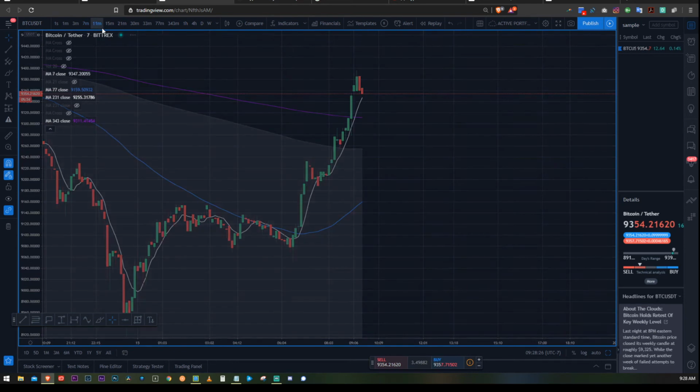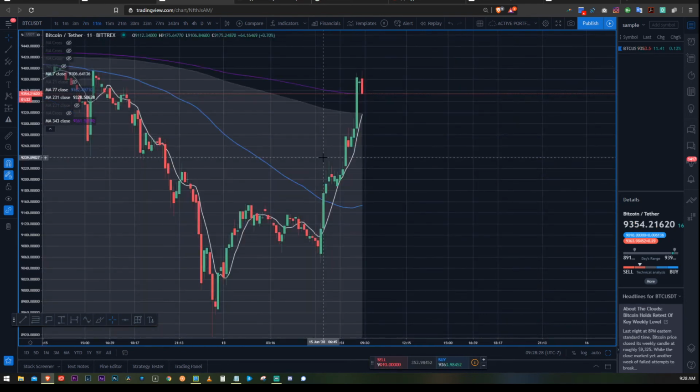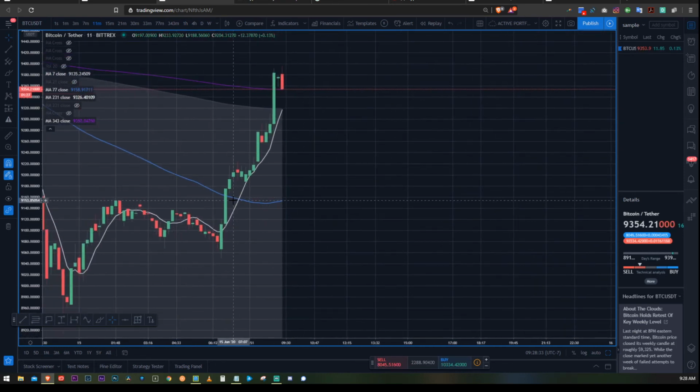Now, on the 11-minute, we're seeing a great indicator for the 7 candle moving average, but it just crossed over the 77, which is a cool indicator. And this 231, it still hasn't broke it yet. So it stopped at this 231, which is kind of crazy, and you'll see this all the time, that this line stops right here at a key indicator, right? It might stop at the 231.